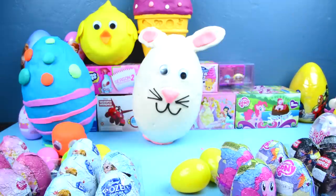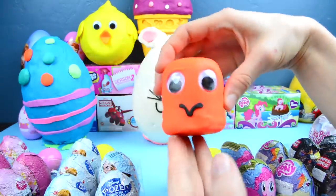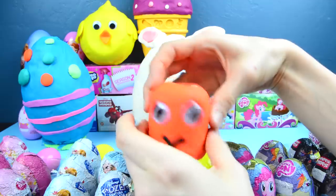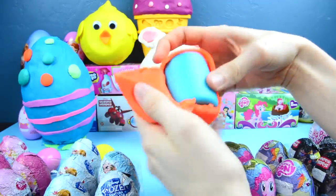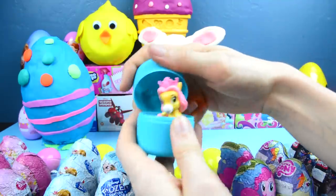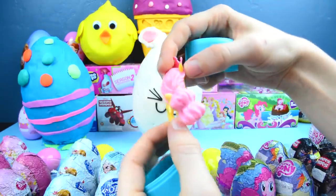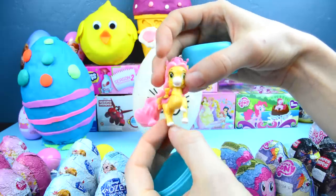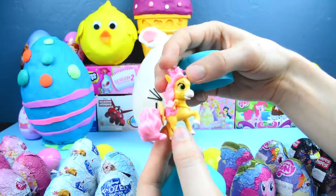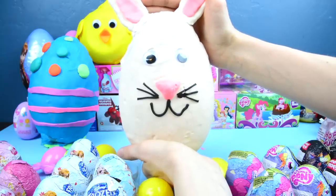Yep, there you are. Okay, we have one more Play-Doh smiley face. Eyes are flying everywhere. It's Petite. This is a Palace pet. Very cute. This is one of Belle's ponies. Ah, I see. Okay. Let's do our Play-Doh Easter Bunny egg.